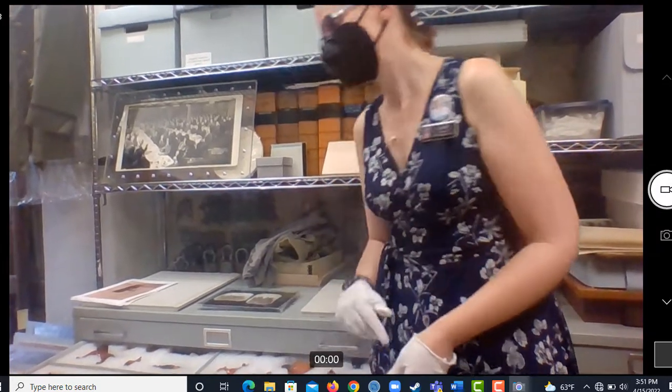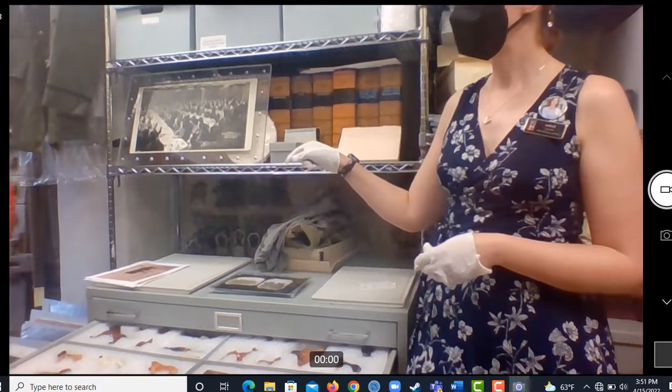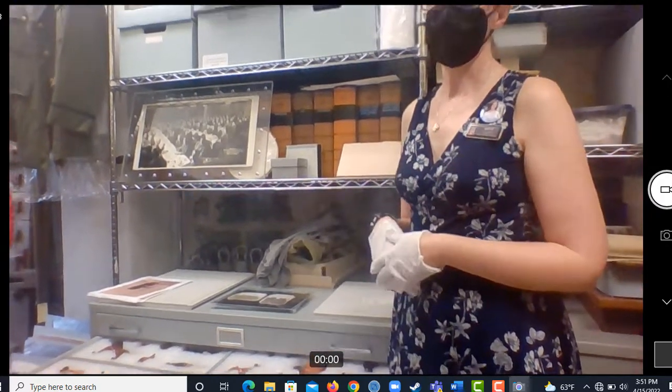And they almost never sign anything with their prisoner number. There are a couple paintings that are signed. I won't pull them out because it's difficult to maneuver them in this room. But that's pretty much all that we have that's signed.